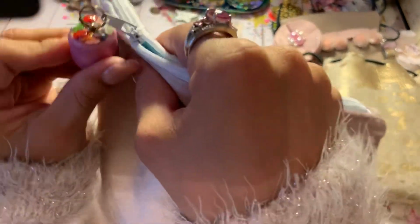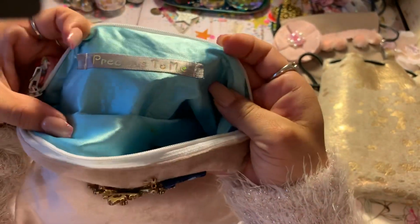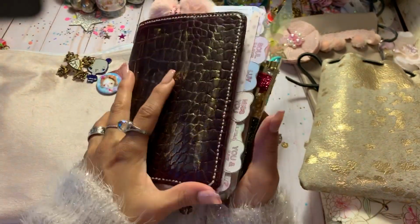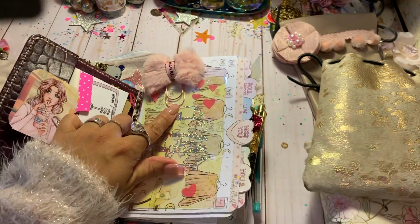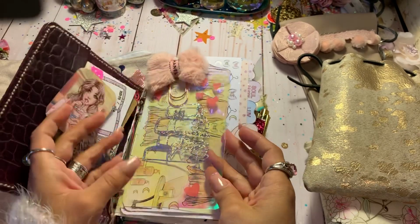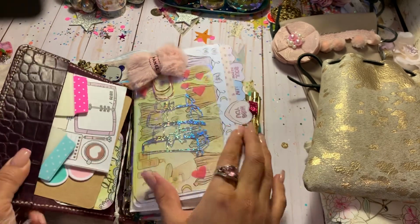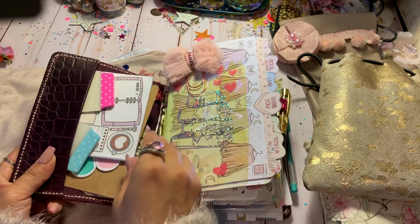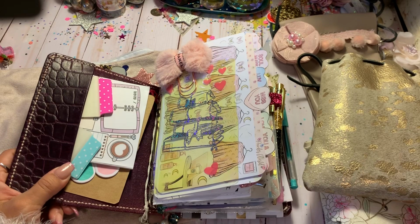And then again, another little cake charm that was in my shop, and it says precious to me inside with this yummy silk. I put her inside of there. And this is just the front part. This Chanel bow I just got from Scheduled Planners. And this is just jelly paper. I punched holes in it and just use it as like a little cover with some stickers. I wish I knew where all this stuff was from, but I don't think that I'm gonna remember everything.